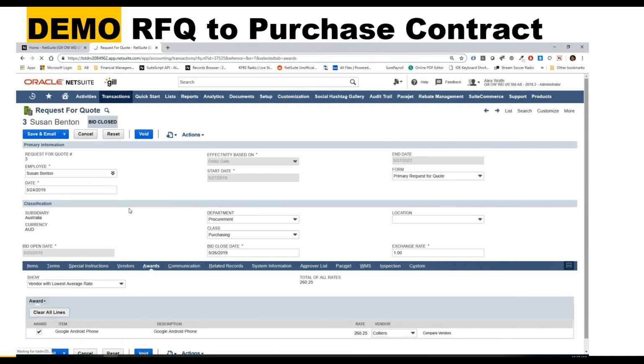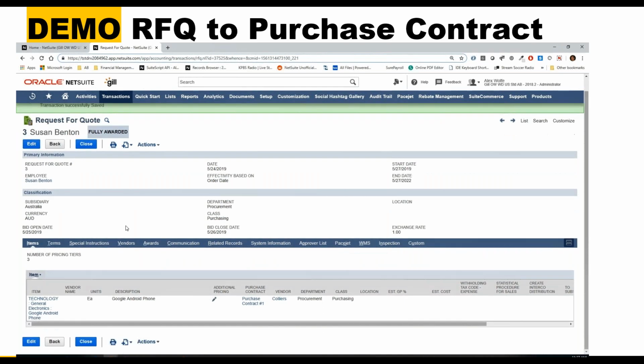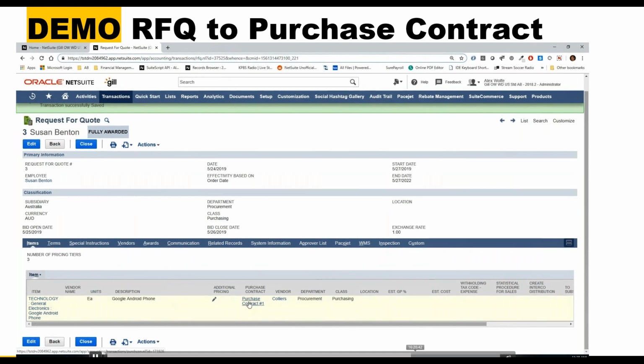So as soon as the bid is approved and RFQ is awarded, the system will change the status on the RFQ, and it will generate a purchase contract. Okay? And we'll open up the purchase contract.